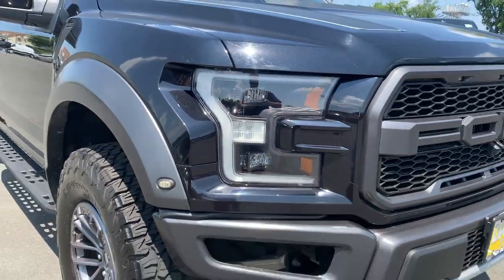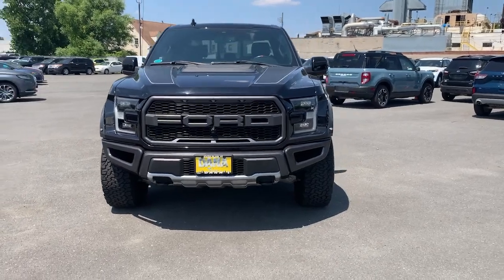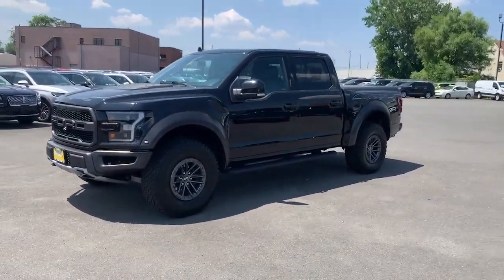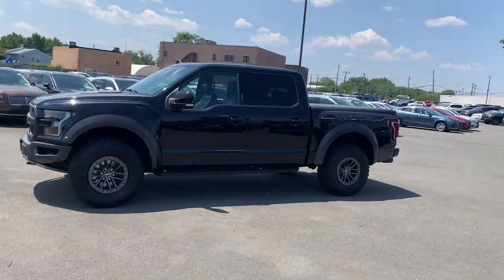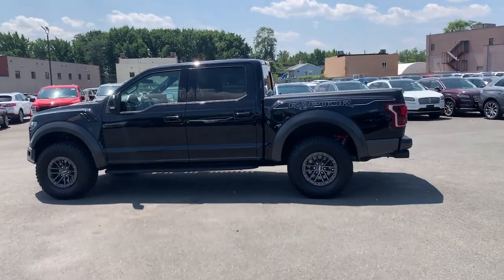Picture yourself in the 2019 Ford F-150. With less than 15,000 miles on the odometer, this vehicle stands out from the rest. This rugged F-150 is ready for work, off-roading, or a little R&R.